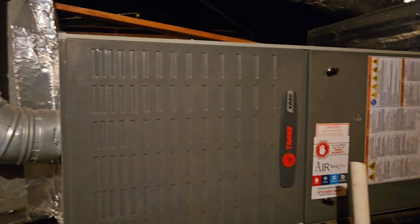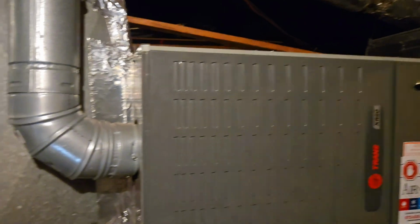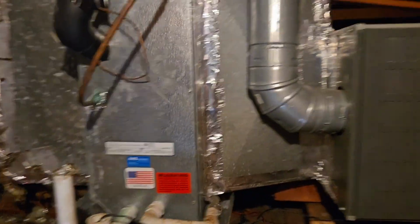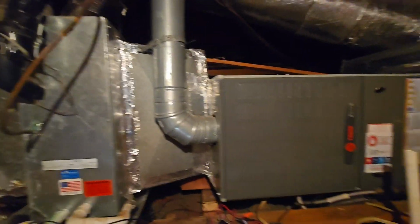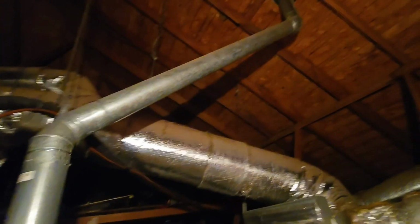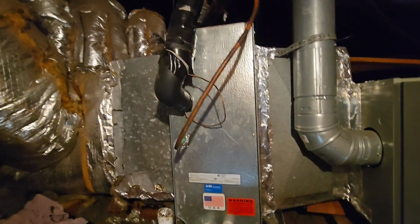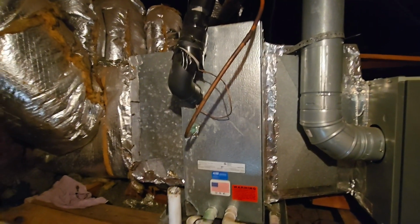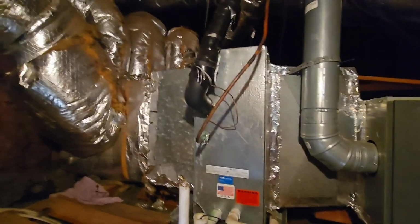This is your HVAC unit in your attic. There's all kinds of parts in here. Air handler, furnace, exhaust, air filter housing, squirrel cage, AC condenser, the coils, as other people may call it. It's a condensing coil, I believe is the technical term.